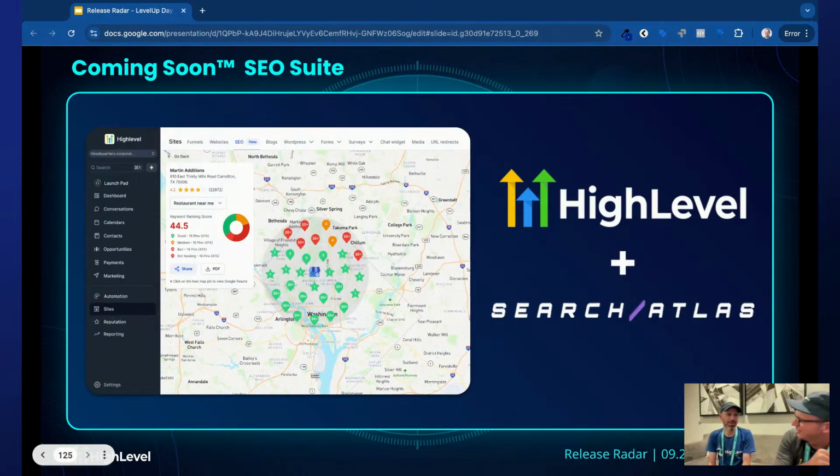Oh, here it is. Great. This is the one you were looking for. This is what I was looking for. So we are rolling out another partnership like we did with WordPress hosting, for a suite of SEO services.